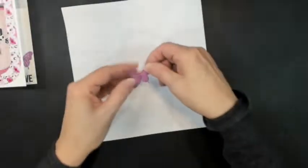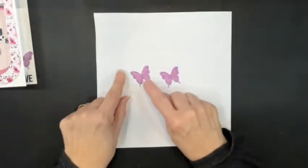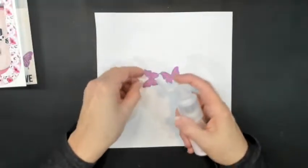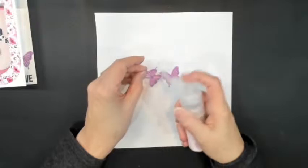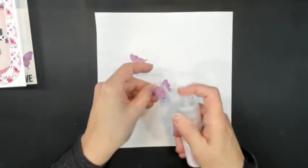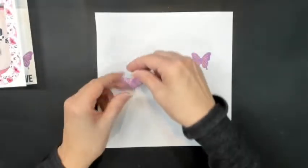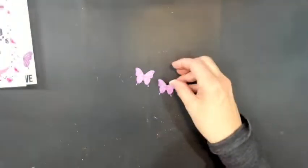Let's get a piece of paper. Here are our 2 butterflies, the pink and the purple, and after about a minute that Undo will evaporate. I'm going to take the Pixie Puffer, and normally I would do this over the trash can. I'm going to open that mechanism and puff this, so all the extra goes down in the trash can. I'm doing it on this paper so you can see. We're going to do both of them, and then take our finger and push that glitter down into the tape. And then we have those beautiful, sparkly butterflies.